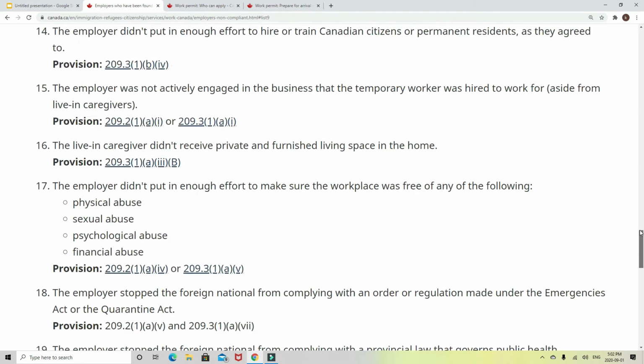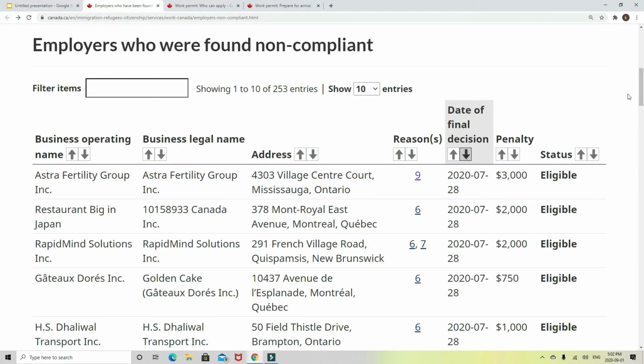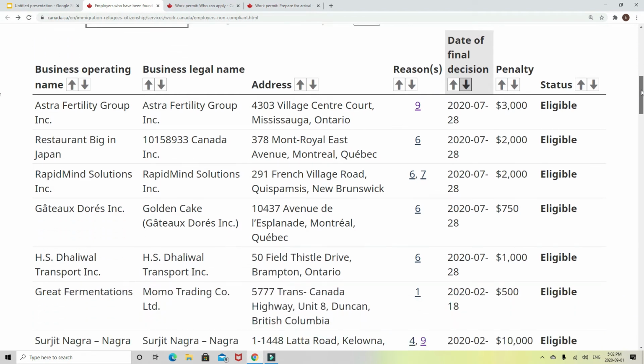So Canada is not a country where anybody can do anything with labor. There are strict rules and regulations, and the government takes serious action if there is a complaint against employers. So these are the business employer names, the business legal names, their addresses and reasons.